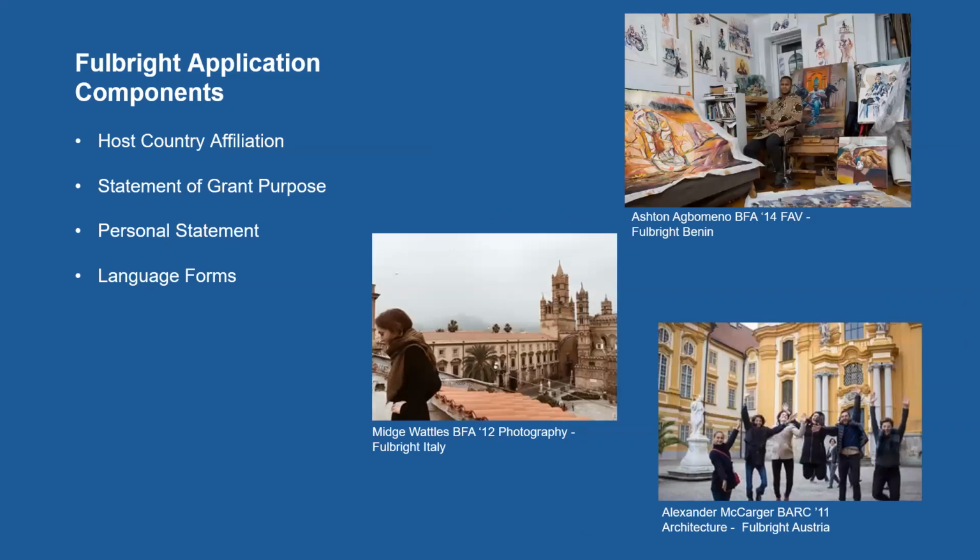Language forms. Depending on the country, a language self-evaluation and a professional evaluation may be required or recommended. 3 recommendation letters are required. Choose wisely in terms of who will write a meaningful letter and who will be timely. At the application stage, unofficial transcripts are required, so you will need to collect these documents, scan them neatly, and upload them into the application.